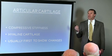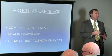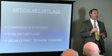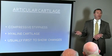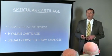It's the resilient, very specialized, and let me digress a second. Very specialized means that if you destroy it, it doesn't grow back. If you destroy a nerve, it doesn't grow back because it's very specialized tissue. But articular cartilage is usually where we think of as the first place that we see problems with arthritis.